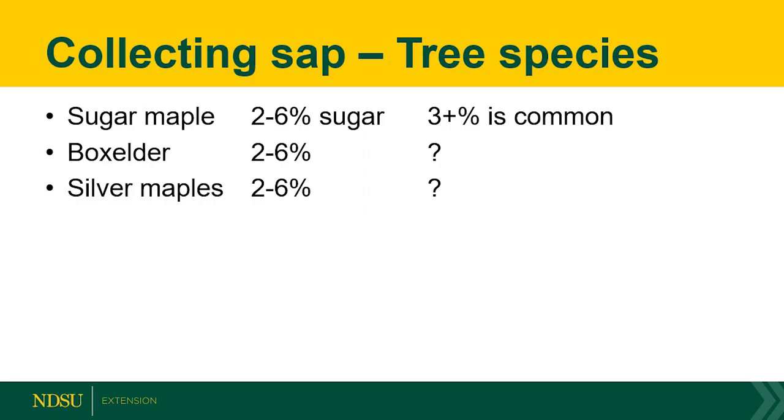How much sugar is in the sap? Okay, well, they all range from about 2 to 6%, depending which scientific publication you look at. Sugar maple is usually considered to have the most sugar, but any individual tree might be higher or lower than others. It's pretty amazing what we find. 3% or more is pretty common in sugar maple. There have been some breeding programs over the years where they're trying to breed super sweets, and there's been some success with that.